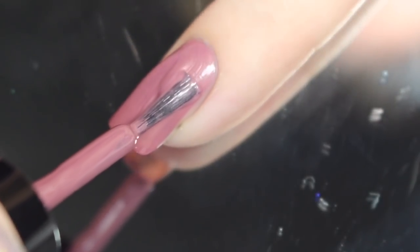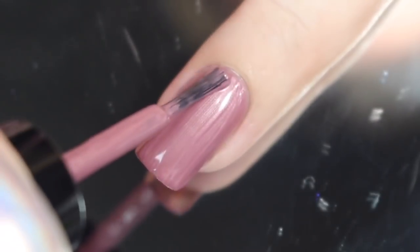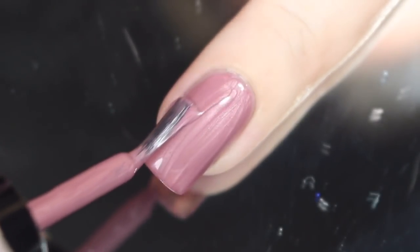I do still have a tiny hint of VNL left, so I'm going to go ahead and go in for that second coat. 2 coats for sure brings this one completely opaque. The brush strokes do mellow out a little bit on their own, but I think they are still going to be visible. It's just that type of shimmer that's still really beautiful and really classic looking on the nail.